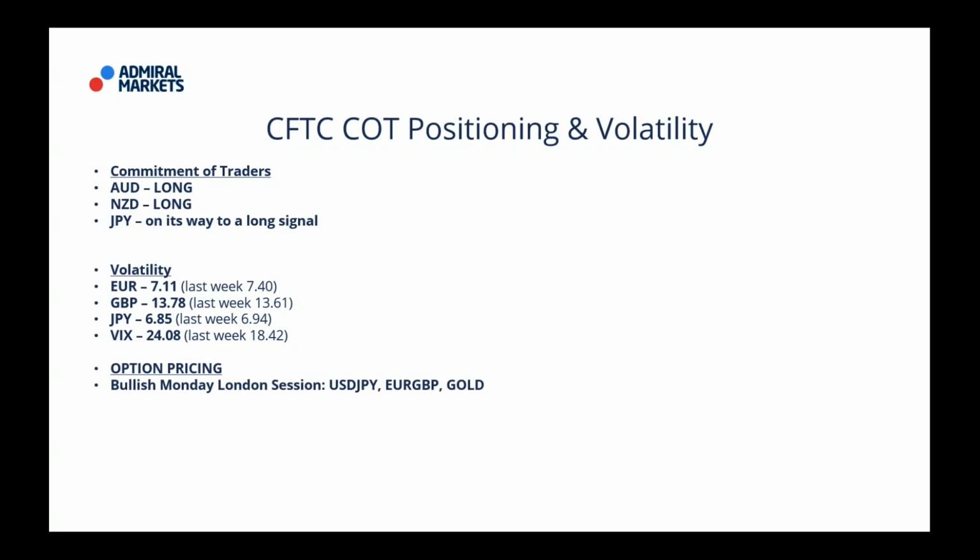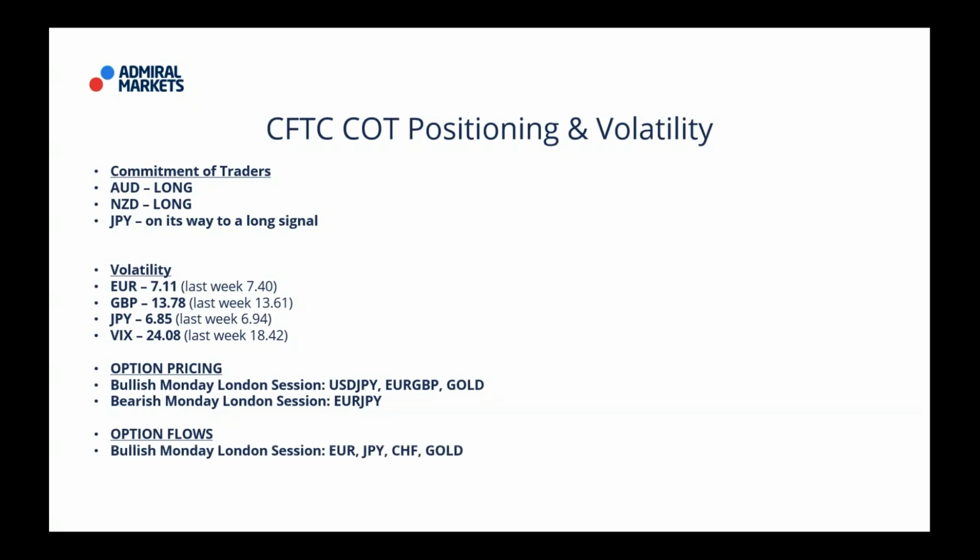Option pricing for this morning, we're bullish on the dollar yen. That is performing nicely. Bullish on the euro pound, we hit into a top edge, so it's coming off, and gold due to the risk-off scenario. Bearish for Monday, London session, euro yen. Option flows indicated for Monday, bullish euro, yen, Swissy, gold, clearly a risk-off scenario. And bearish Monday, pound and Canadian dollar.